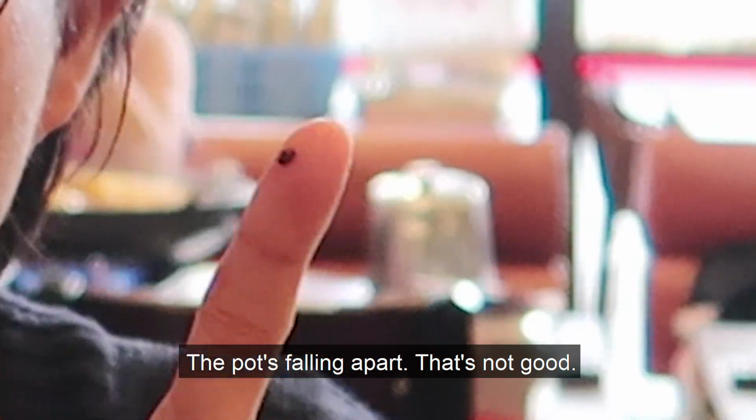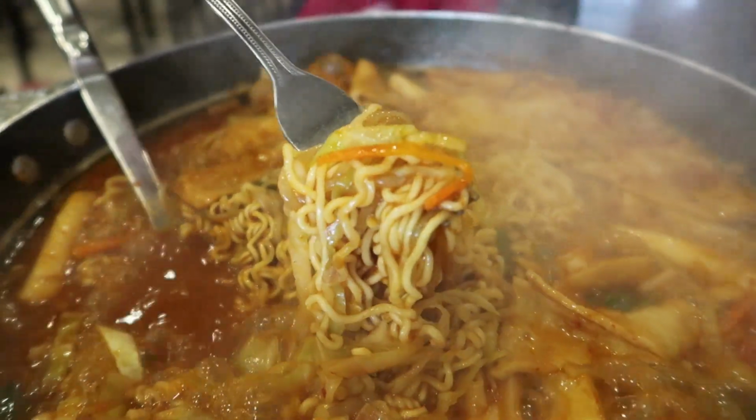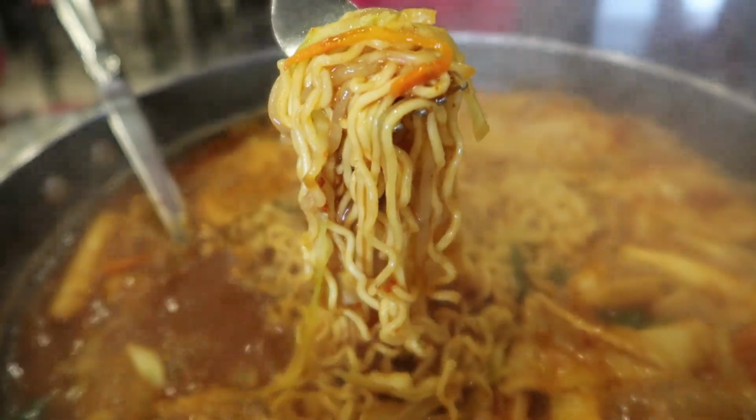I'm gonna try the noodles and the vegetables. Your pot falling apart. Not good. I thought it would be really overcooked, but the noodles are still chewy and the vegetables are still a little bit crunchy. In terms of flavor, it is just a little spicy and not much else to me, so it is a bit disappointing. It's a very interesting concept.